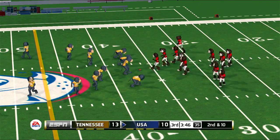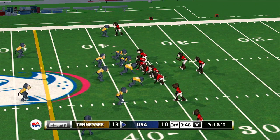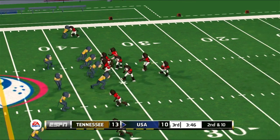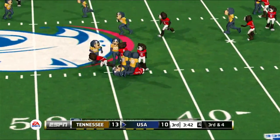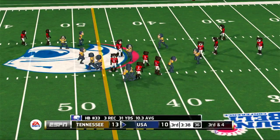Second and 10. Ball on the 36-yard line. Hey, check Mike 45. Let's go! Wide 80. Halfback's got it on the quick throw. They'll bring him down around the 43-yard line.